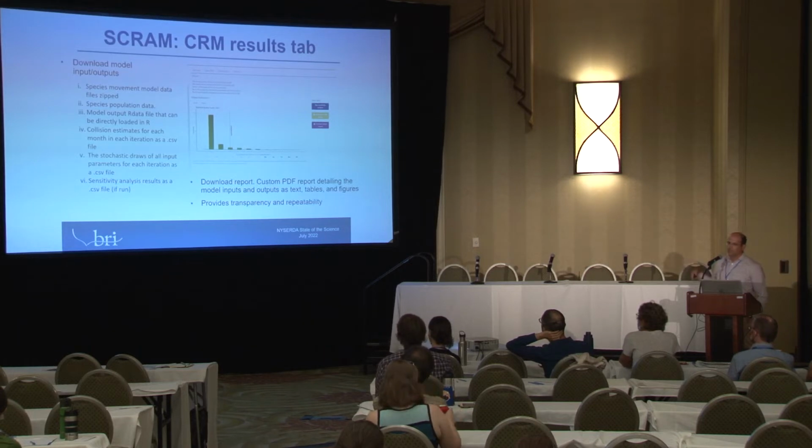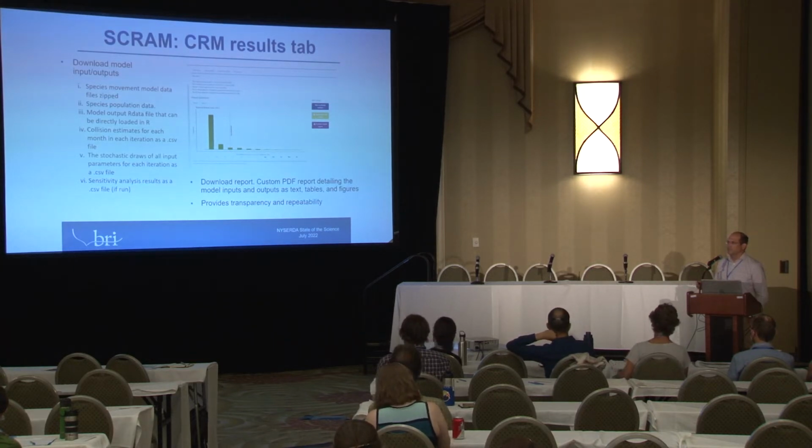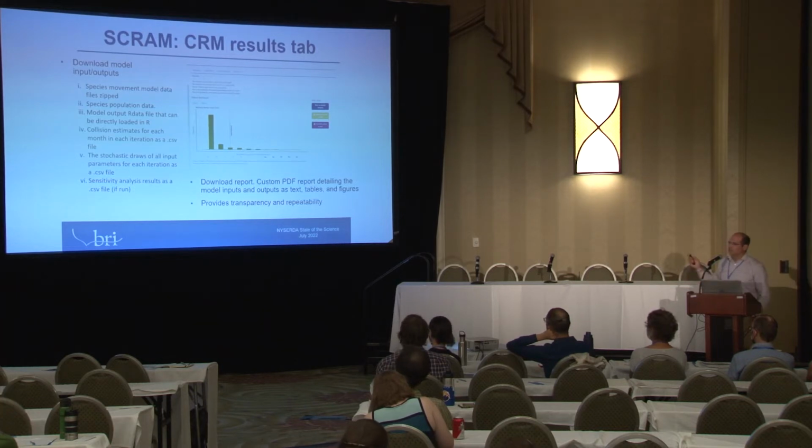I've basically given you a list of all the outputs and inputs as well. Basically everything that went into the model is exportable as well, so you have a good chain of custody of everything that went in and came out. And then you also have the option to do this custom report.